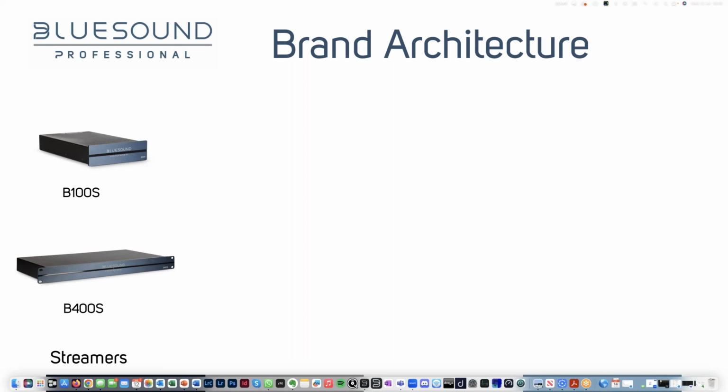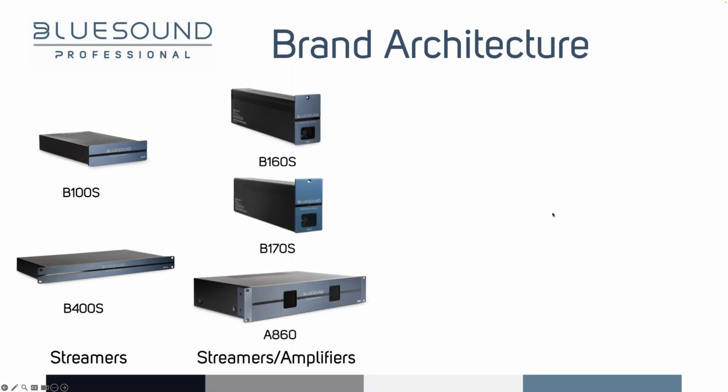The B100S is a 1-zone streamer. B400S is a 4-zone streamer, so you can do 4 independent music streams to different zones from one box. You can go further than that and add amplifiers to the streamers, and the B170S is doing very well at the moment. That's a music streamer plus both a low impedance amplifier and a 100-volt output option. So that's everything you need for a music system apart from loudspeakers, in a box.